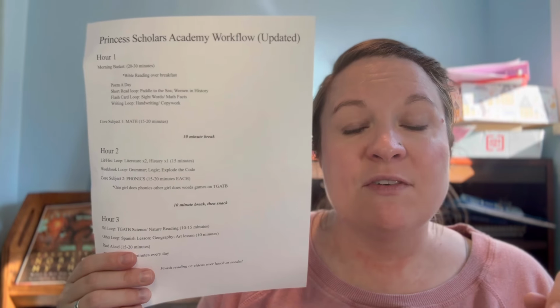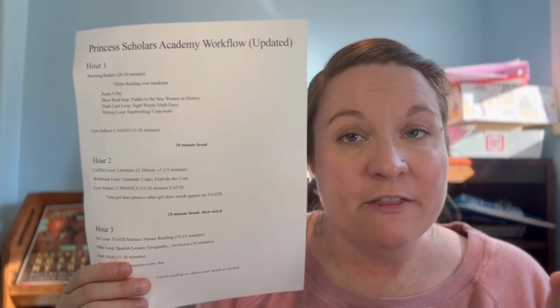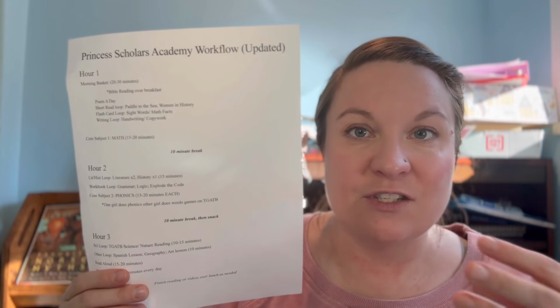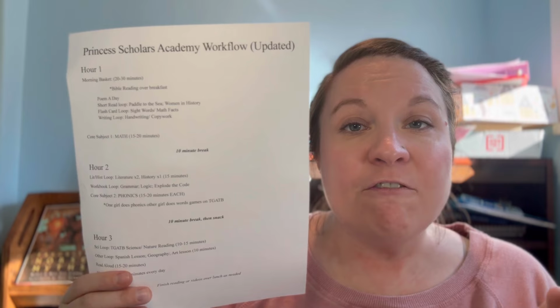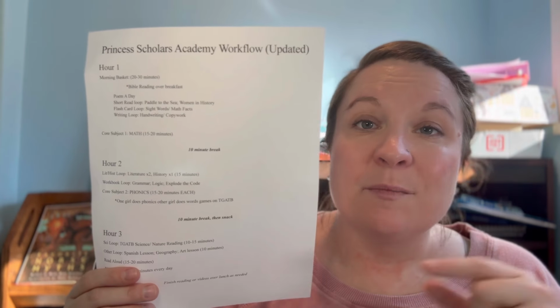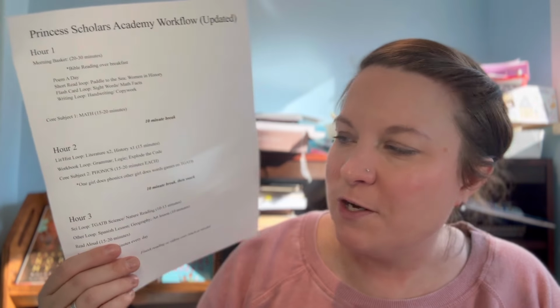So if I have given them an oral narration for literature, then I am going to let them do the logic or the explode the code because it's kinesthetic. It's physical movement with their hands. If they have done an art, creative art literature, then I'm going to have them do the grammar because it's more passive. Does that make sense? Are we on the same page there?